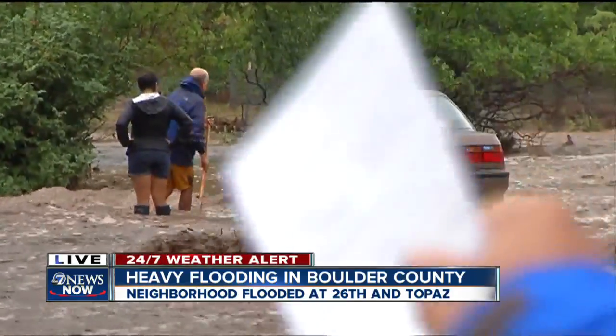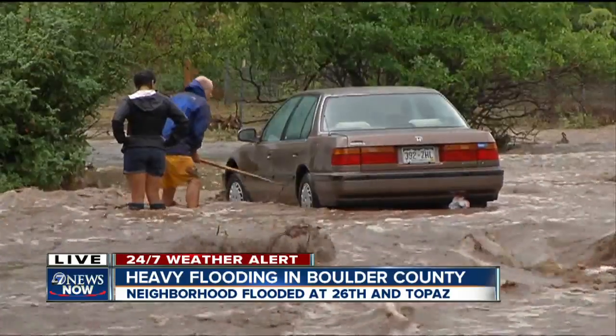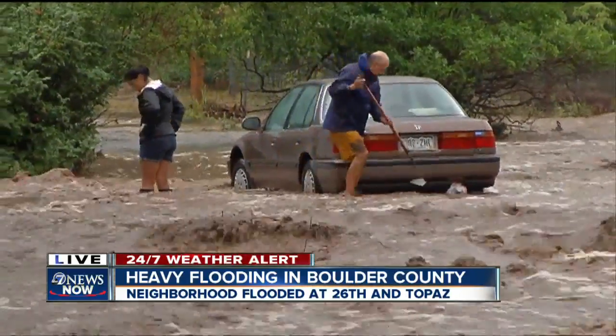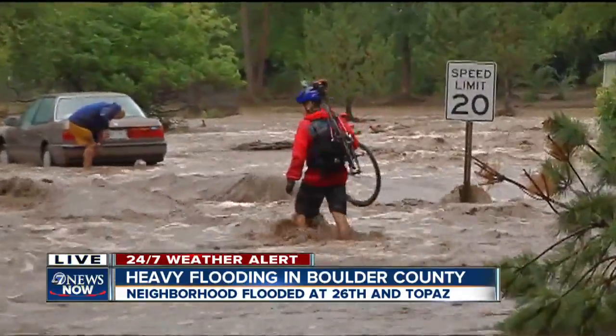A number of people out by that car. I've talked to one neighbor here, and he told me that that car tried to make it up to the street a little bit earlier today, and that's about as far as they've made it. That car's been there for about 3 hours. The neighbors are telling me that this flood seems to be getting a little bit worse.